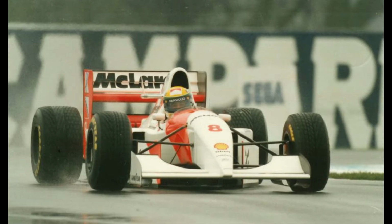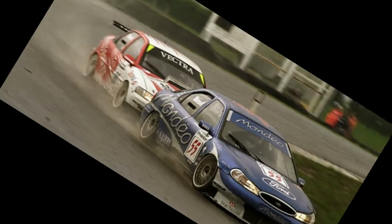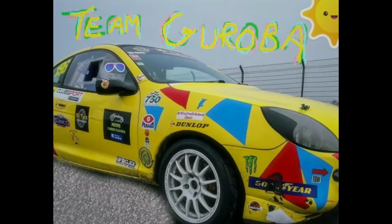Coupled with the fact that my childhood hero Ayrton Senna drove one of his greatest ever F1 races at this track back in 1993, and mustachioed Brummy Nigel Mansell put in one of the drives of the decade in the British Touring Car Championship back in '98, still regarded as one of the best touring car races the country's ever seen, which tees us up nicely for one of the best Puma Cup races I ever had. I won't give away the result. If you don't know, you don't know.